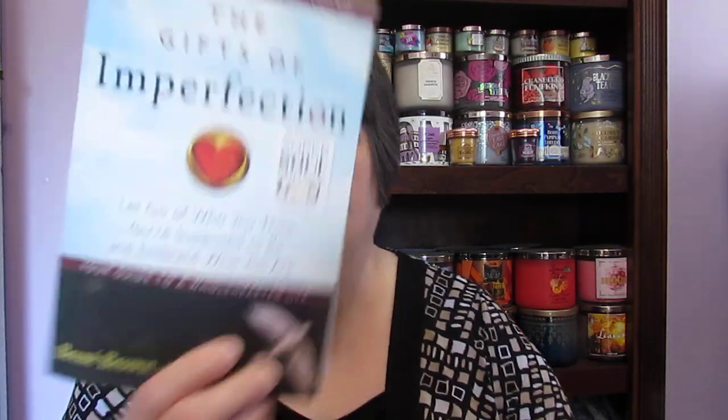12, 13, 14, 15, 16, and 17. Have not read them. Have no intentions of reading. I've read through some of them, but I haven't read them, so I'm getting rid of them.